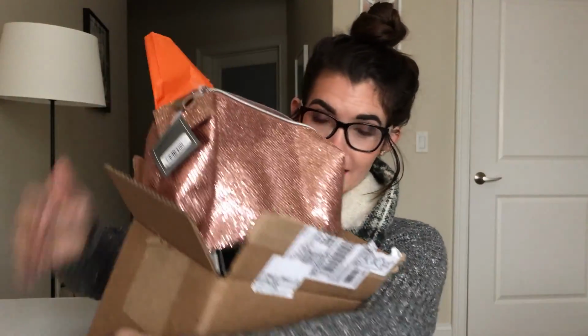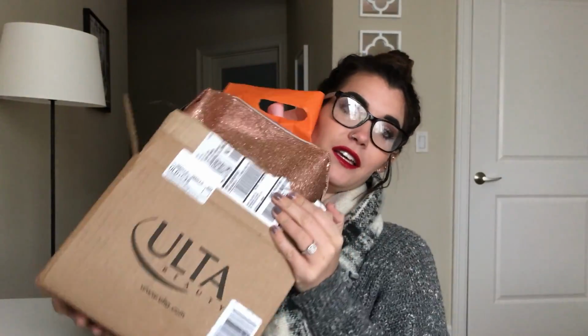So I wanted to start with makeup because it's probably what you guys are most interested in. I have this massive box, bag, yes, okay. I think actually there's a couple things from e.l.f. in here because I went to the e.l.f. store near me not too long after Black Friday, so I'm just gonna throw that in here too, right?